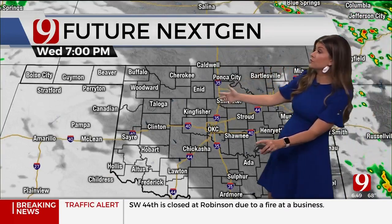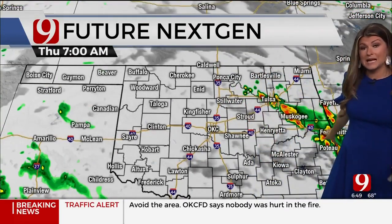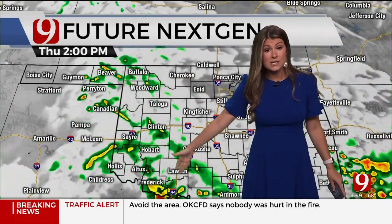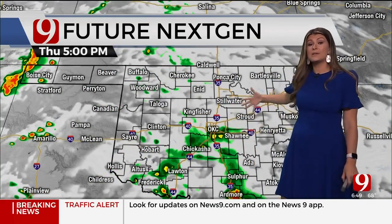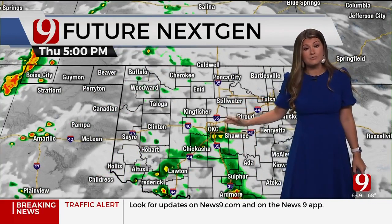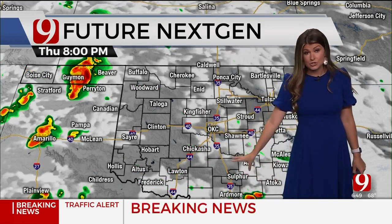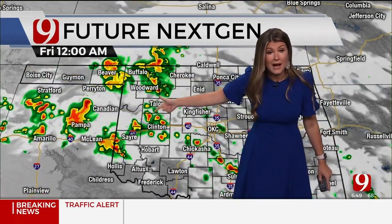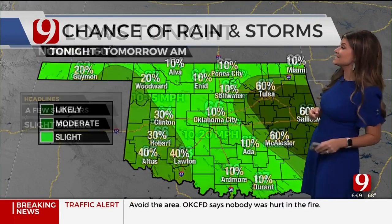But dry this afternoon, this evening, here's 7 o'clock on Future Next Gen. I do think we'll see more rain and storms tonight in eastern Oklahoma, and then mid-morning tomorrow after sunrise, rain starts to develop in the southwest, pushing up into the metro later in the afternoon and evening, and some of these storms at times could produce some wind and hail, so there's a low severe risk. May see another round of storms come in from the northwest that continue to spread into your Friday morning. More Saturday, more Sunday.